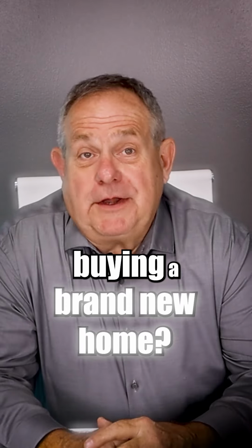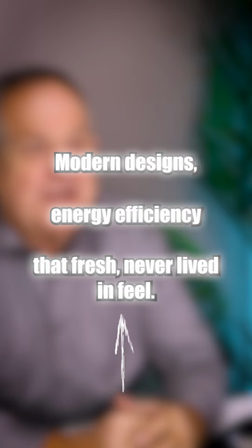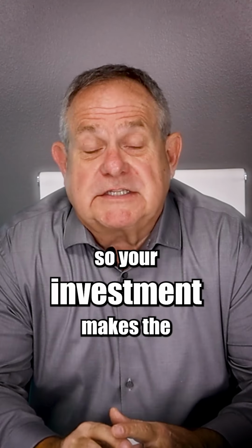Thinking about buying a brand new home? There's a lot to love. Modern designs, energy efficiency, and of course that fresh, never lived in feel. But before you sign on the dotted line, let's talk about a few things to plan for so your investment makes the most sense. First up, property taxes.